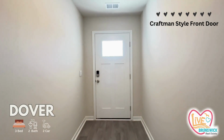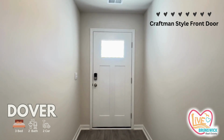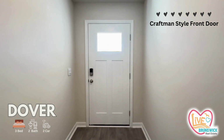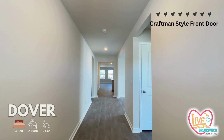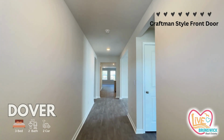So here we are inside the Dover. I love in Stanbury Creek how they're putting the styled front door in. It lets in that natural light, but it's also private. I love that. So here, and it's craftsman-y. Craftsman-y. That's not even a word, and I said it 3 times wrong.